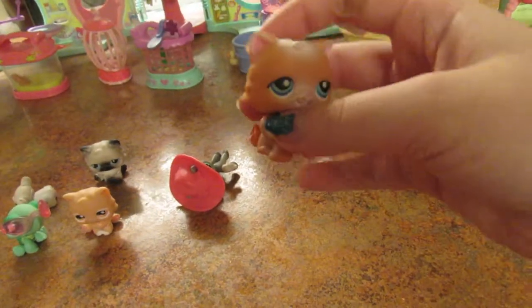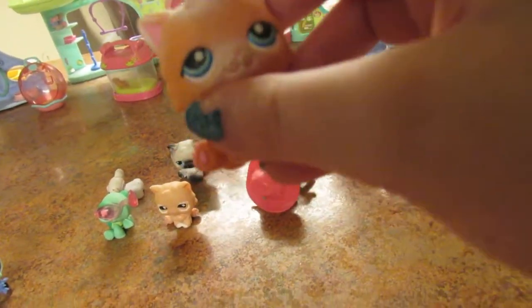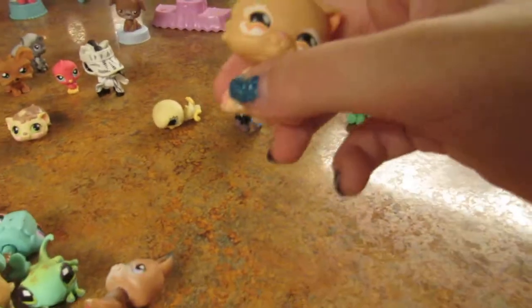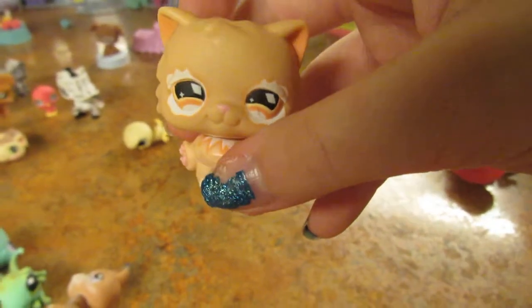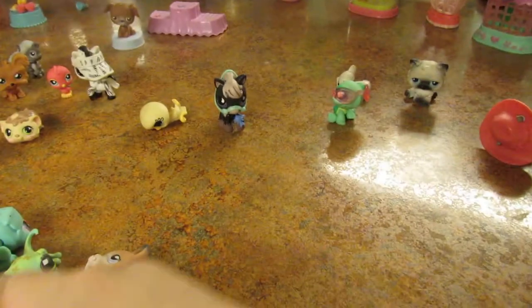This is my long hair cat. This one had a crown, but I lost it. It's one of the older ones. So yeah. This is another long hair cat I have. I know where it came from. I just can't remember at the moment.